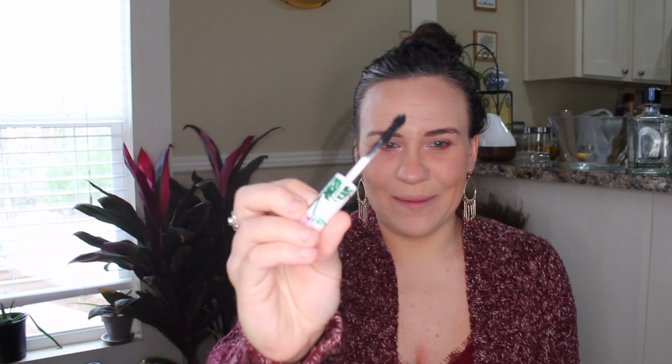Okay, last thing in the box is this right here. This is the Petite and Pretty, which I've never heard of. And this retails for $16, but it's the Petite and Pretty Voluminizing Mascara, Instant Thickness and Definition. We're going to put on this. I don't like brushes like this, so we'll see how that goes.